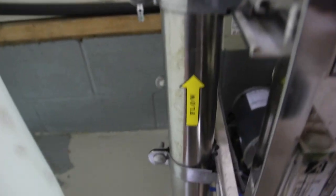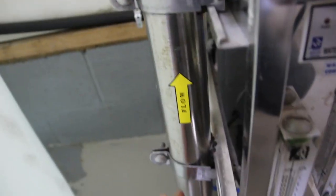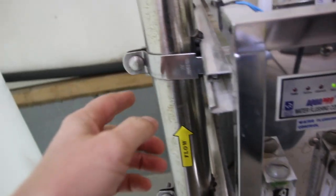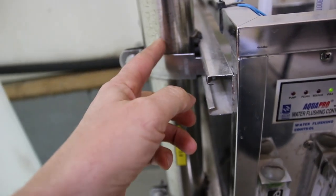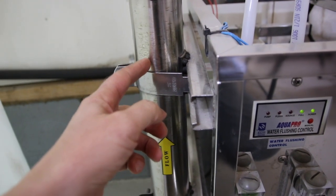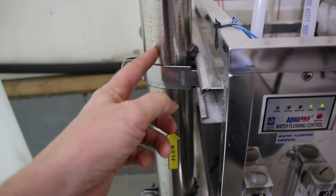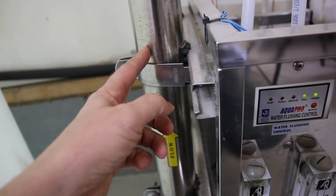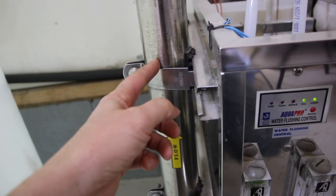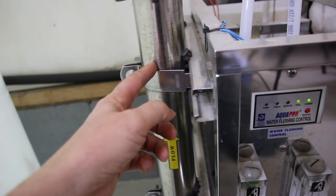Now, not only does the water go through the membrane, there's a lot of water that flushes on the outside of the membrane continuously. The water that goes through the membranes, it's only the molecules of the water that can go through the membrane. So this would be my reverse osmosis water. So the parts per million would be 0 or 1. So it's extremely clean water.